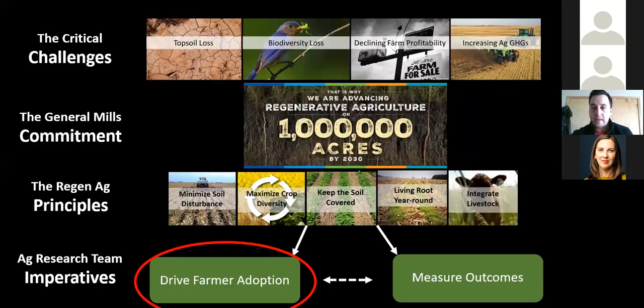So, please stop me at any time if you guys have any questions. I'm going to cover a ton, so just stop me where you have a question. I'll first talk about how we're driving farmer adoption of these principles. We're really trying to get these principles in the hands of farmers in our key sourcing regions.